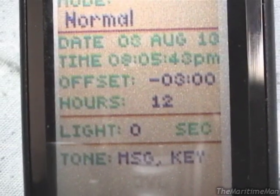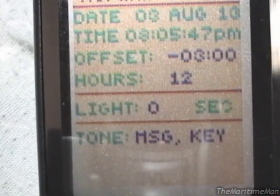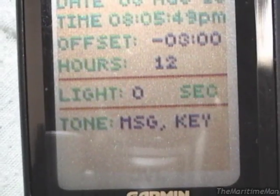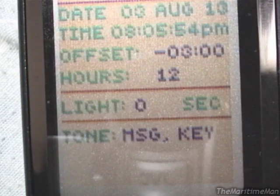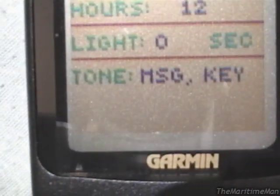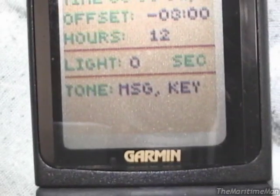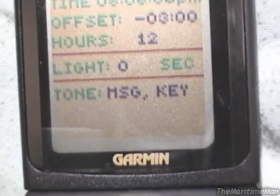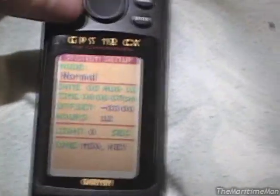We have our date and time, our offset, -3 for the Maritimes, even though it should be -4. You can set 12 or 24-hour clock. You can set how long the backlight stays on, up to 2 minutes. When you set it to 0, that means it stays on all the time. And you can set it to beep when you press a key and when there's a message, or only when there's a message, or not to beep at all, which is very nice. I usually set it not to beep at all.